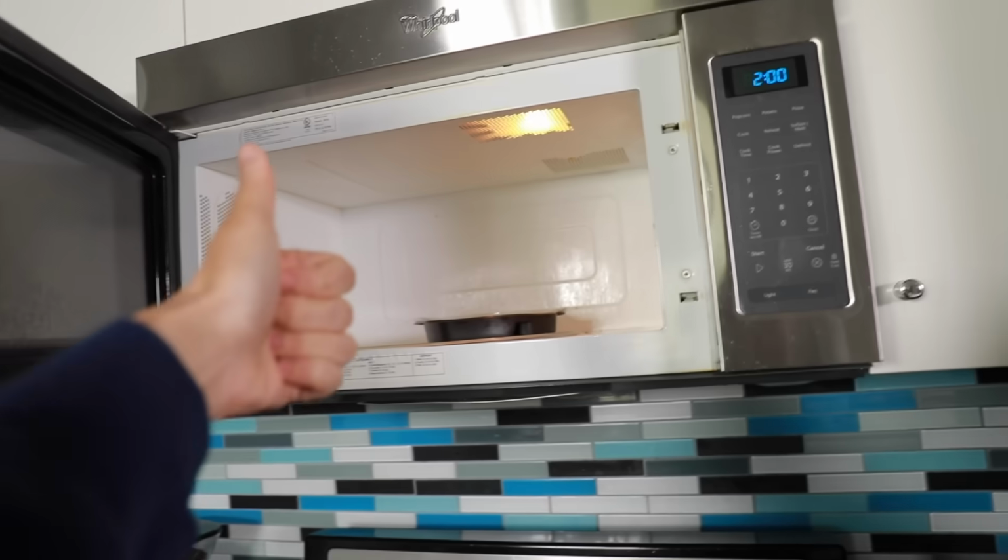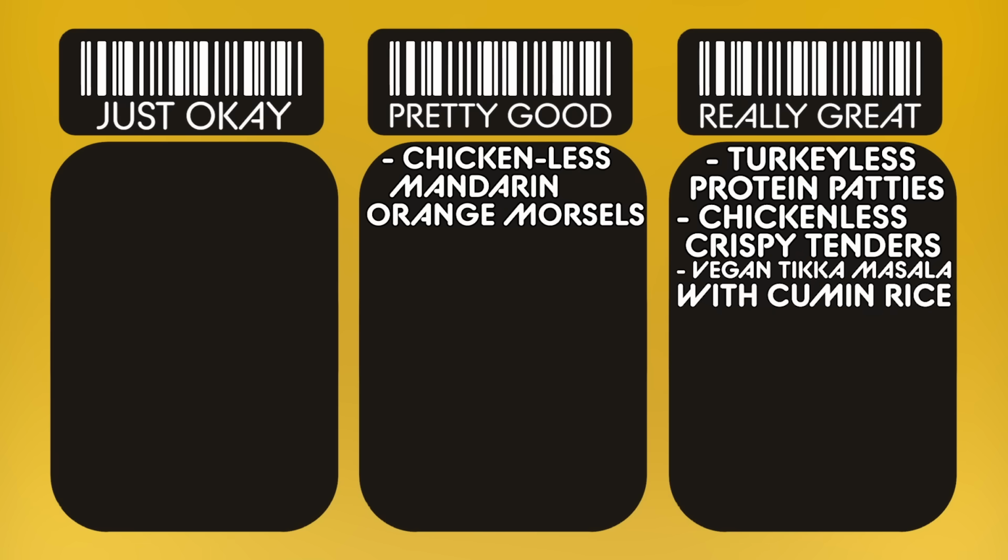The rice is great. For a meal that you can make in 30 seconds and prep in your microwave, this is actually quite delicious. It's weird that all the meat clusters are sticking together though. That's a little bizarre. Here's the thing though, it's not doing it because it's meat. It's doing it because they love each other. Vegan Tikka Masala, I would say is really great. I think it's really great too.